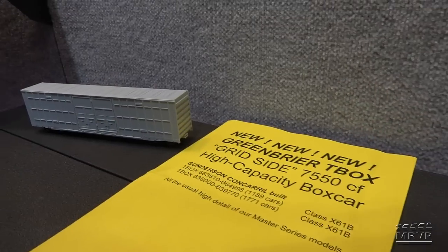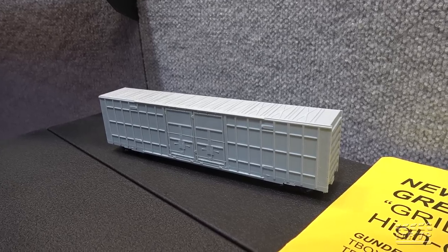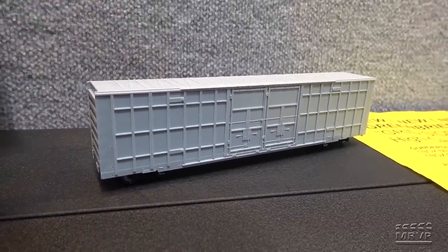We're seeing a lot more activity in modern railroading. And this is a perfect example of a car that you see everywhere. And not only do you see it everywhere, you see them in vast quantities. This is a model that modelers don't need one or two of. Hopefully they need 12 or 24 of them. And we will offer them in those kinds of numbers.